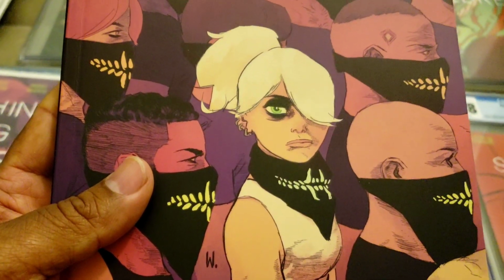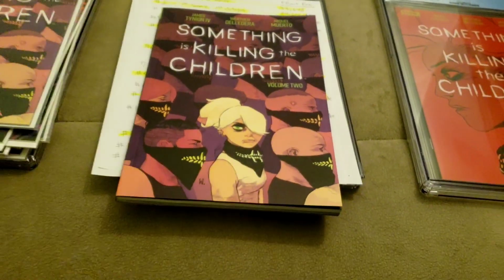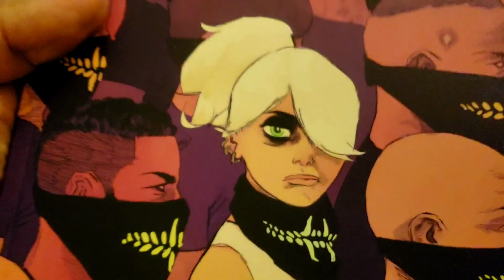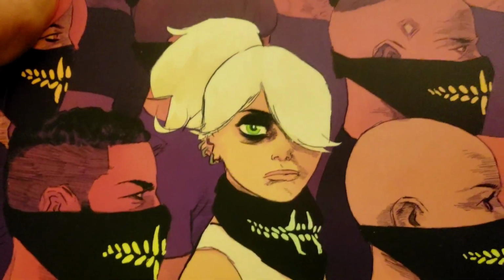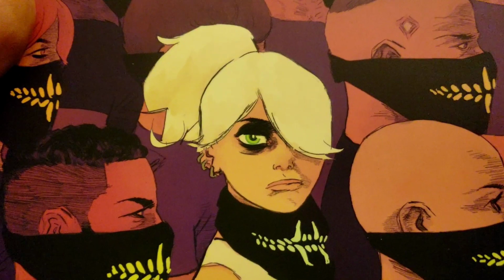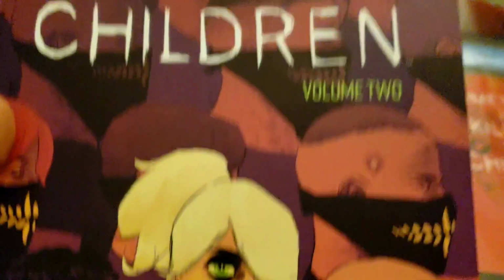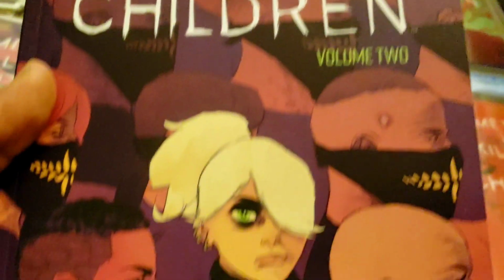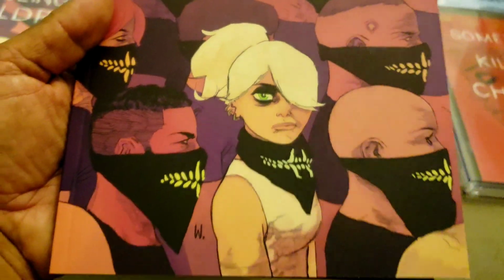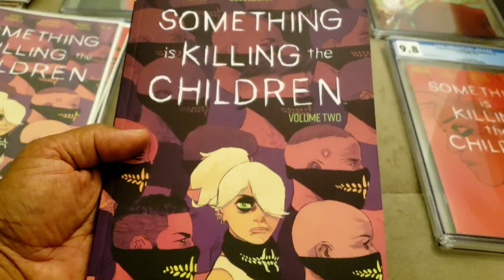I hold her, as far as the company's concerned, this character is to that company what Batman and Superman are to DC, and what Spider-Man and a character possibly like Wolverine and the Hulk are to Marvel Comics, okay? She is single-handedly, in my opinion, keeping Boom Studios up and running right now.